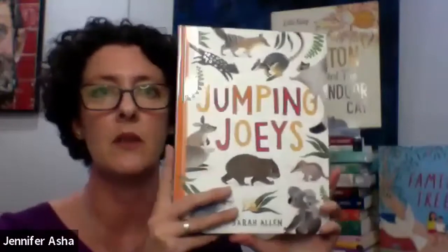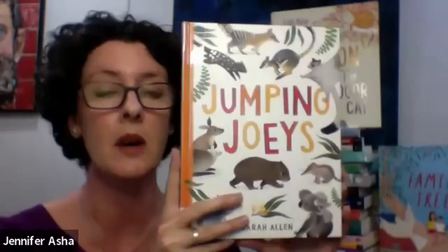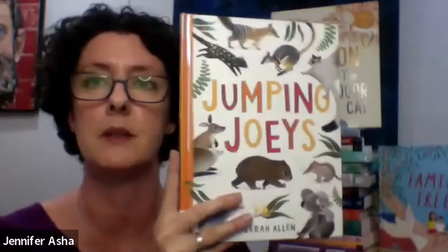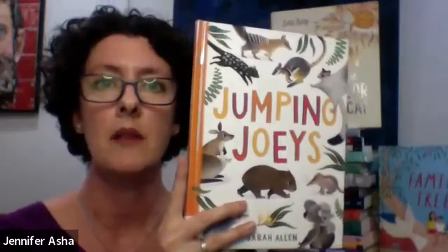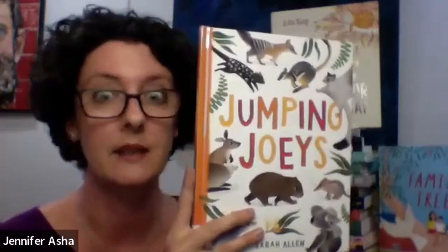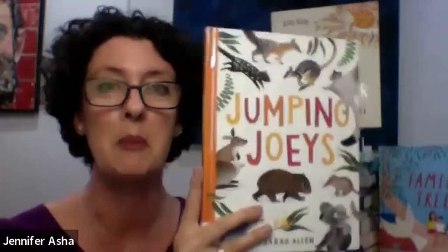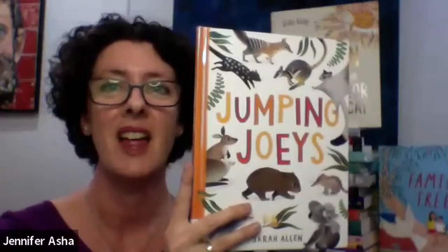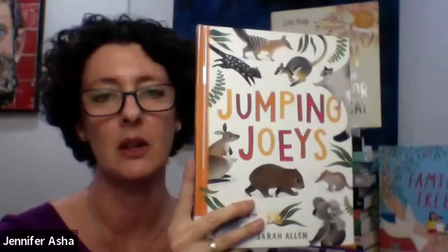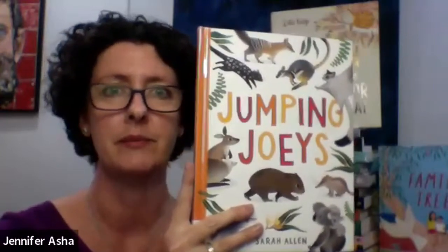This one focuses on the Australian marsupials. And I discovered reading this book that all Australian marsupial babies are called Joeys. So while there are over 200 marsupials in Australia, again, another fact I learnt from Jumping Joeys, Sarah Allen has chosen 26 to include in her story.